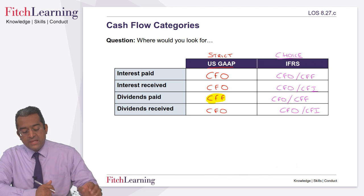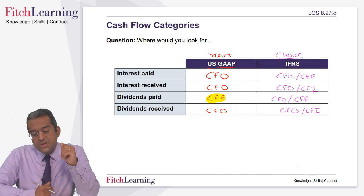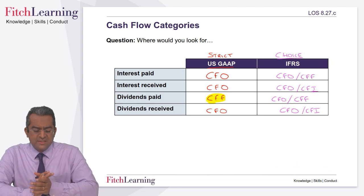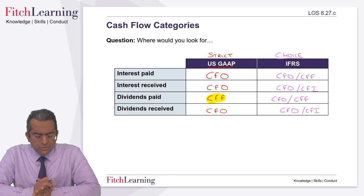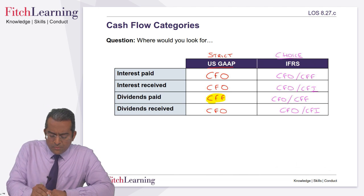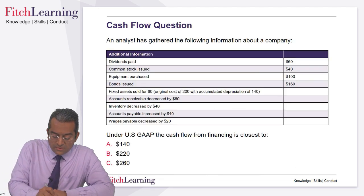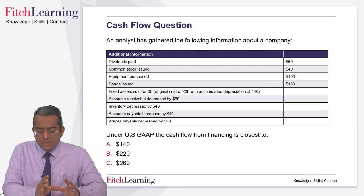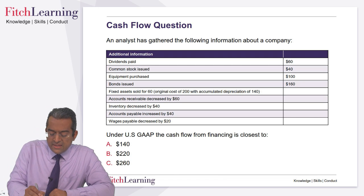Let's try, everybody here. An analyst has gathered the following information about a company. This is the sort of time trap I was talking about earlier. You can spend overly long looking at all the little numbers and maybe tallying things up in your head. But what I'll do, I'll just look at the question first. Under US GAAP, what is the cash flow from financing? Now of course US GAAP, as we've just mentioned, does have some strict rules about what goes where, but it's asking for CFF, US GAAP.